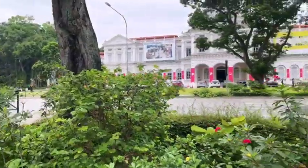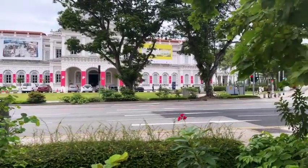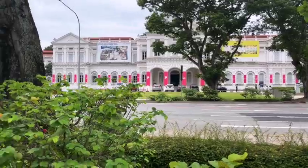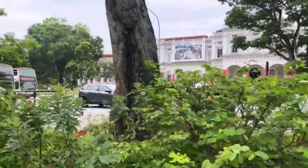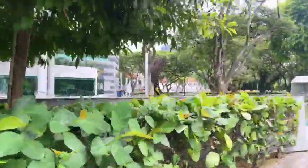National Museum of Singapore. There are over 50 museums in Singapore, and sometimes they have similar names. For example, this is the National Museum of Singapore, which is quite different from the National Gallery. There's also a Singapore Art Museum that is very different from the Art Science Museum.